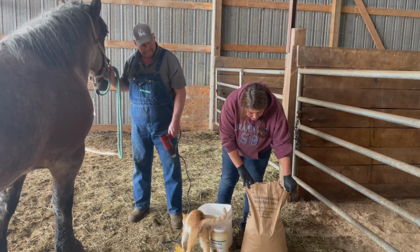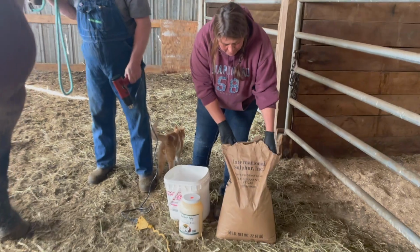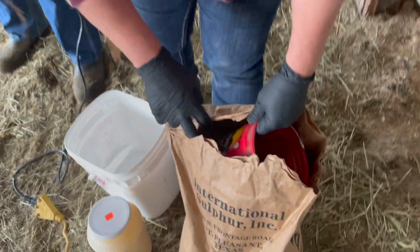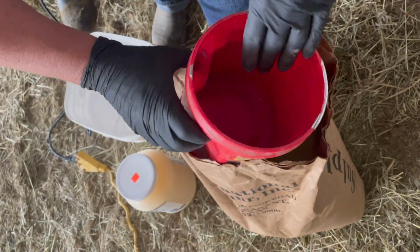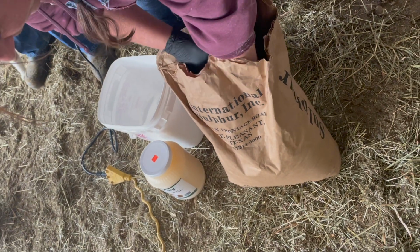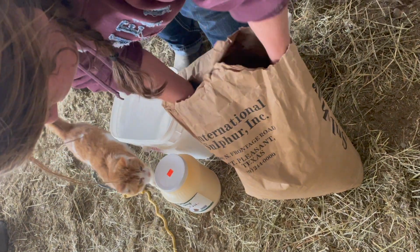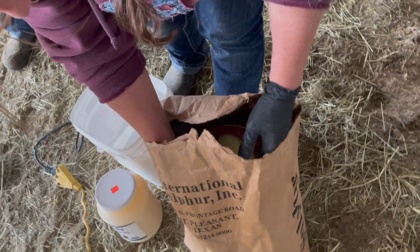This isn't exactly the sulfur I use. You really want the powdered form. It's like a talc powder, at least 90% purity, and most of what you're going to find is going to be Yellow Jacket brand sulfur. I use a 2-to-1 mix, so 2 parts oil, 1 part sulfur.